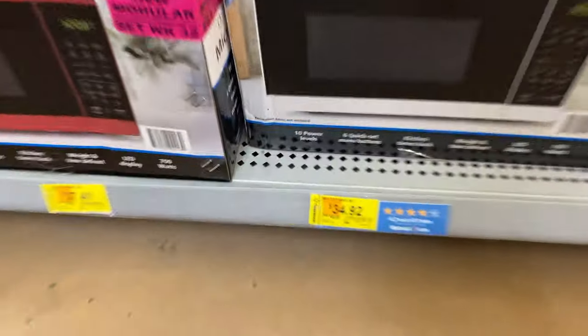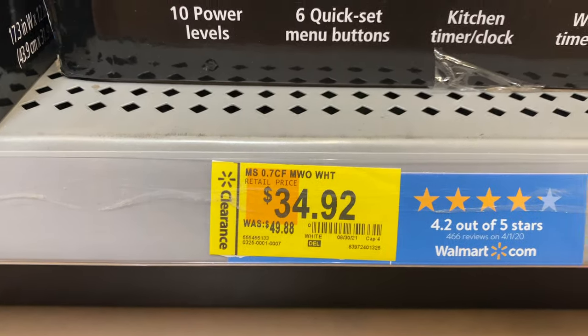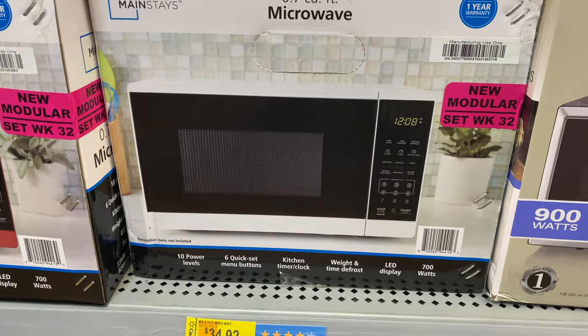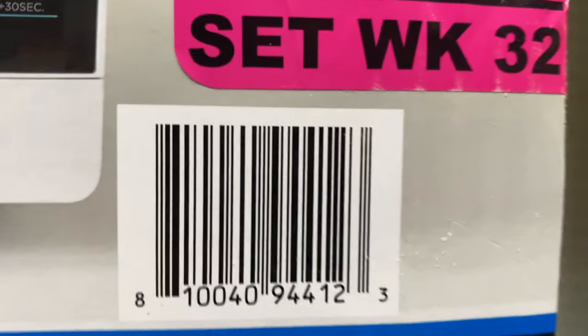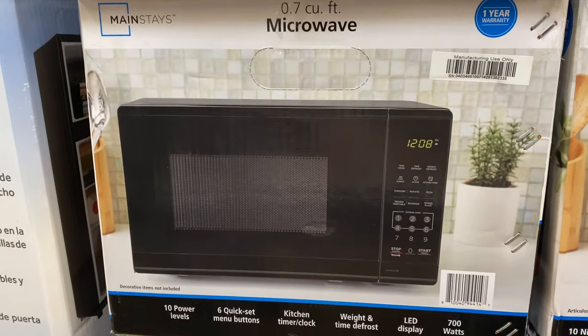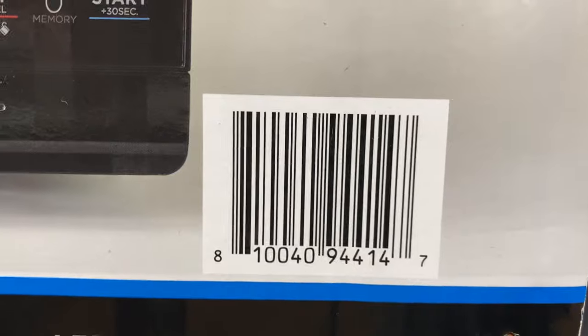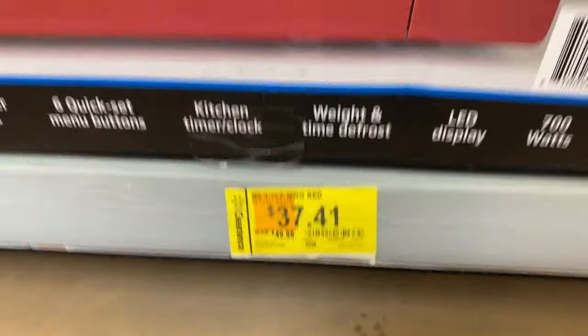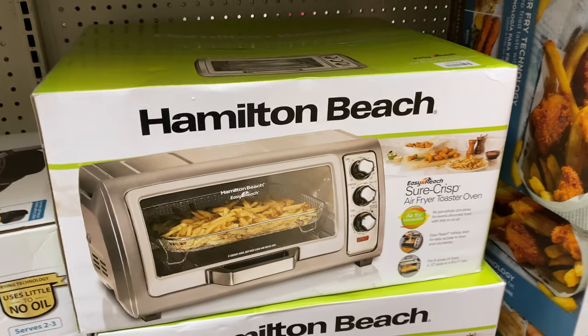So these are the Hamilton, these are the Mainstays. These was $34 and $37 down from like $50. So not too big of a discount, but if you are in need of one, you may have them cheaper at your store. So you can definitely get the Walmart app and scan each one of these. That's what I'm scanning everything with, is the Walmart app. So you have to download the Walmart app and scan. You click on walmart.com and then you do in store and you can scan this stuff. So generally, while I'm making the video, I always go through and rescan stuff to make sure other stores don't have them for cheaper.